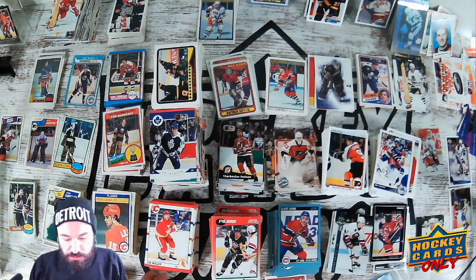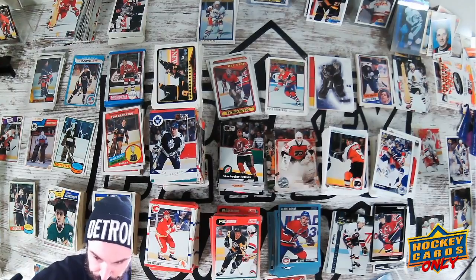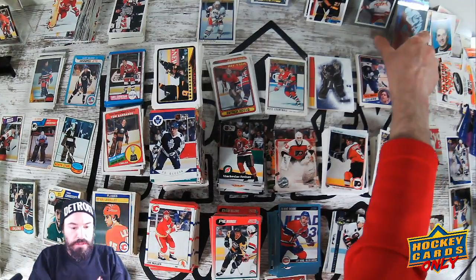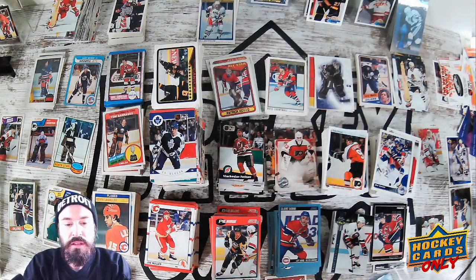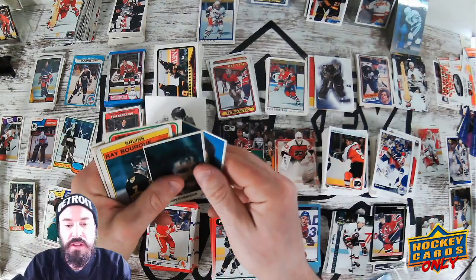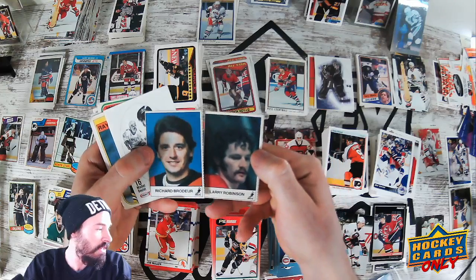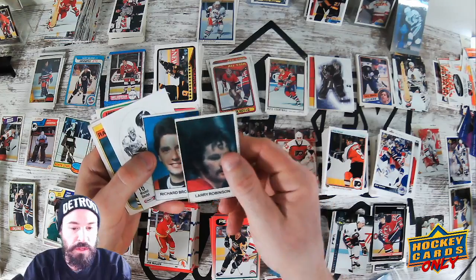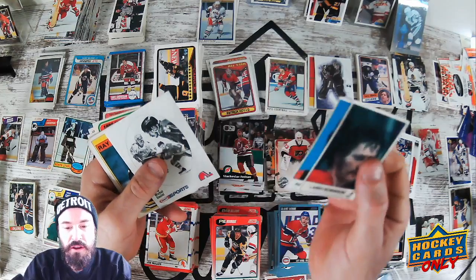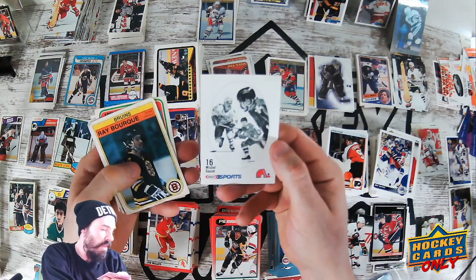And I'll sleeve these probably up off camera. Let me show you what else we found. I'm going to sleeve these right now, I think. These are these weird 70s, 80s cutout things. I think I have a John Van Boxmeer one that looks just like it. I don't know exactly where it was, but I'm going to find it and put these with it. This Mike Gartner card from Kraft Sports. That's kind of weird stuff there.